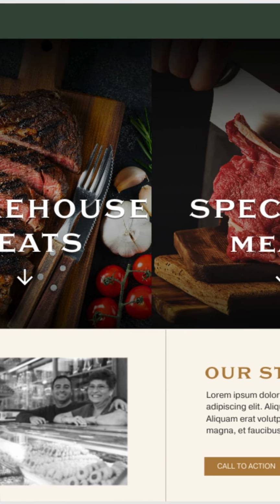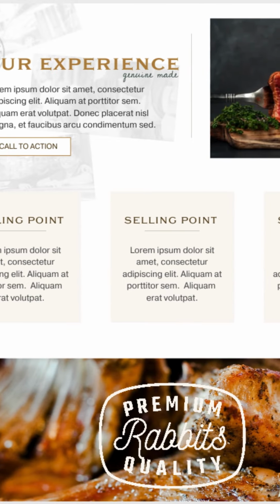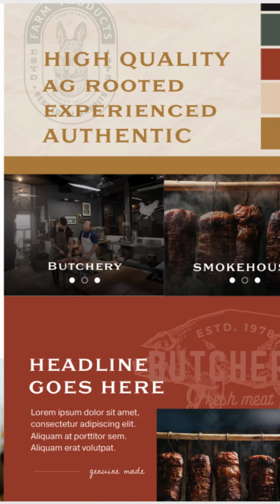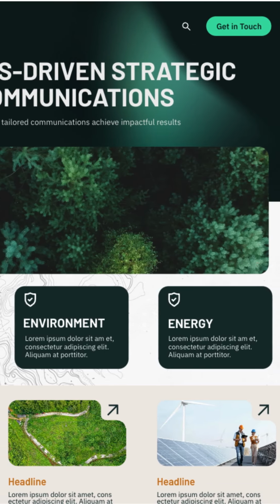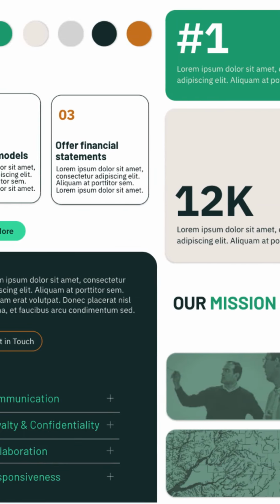Next, we create a stylescape, a visual representation of your brand's identity. It's more than just a mood board. It's a comprehensive design direction that combines colors, fonts, images, and textures. A stylescape ensures that the website not only looks beautiful, but also resonates with your brand's unique voice and personality.